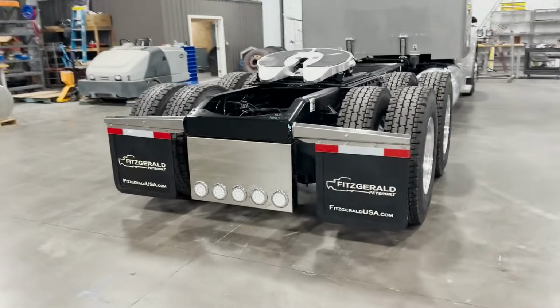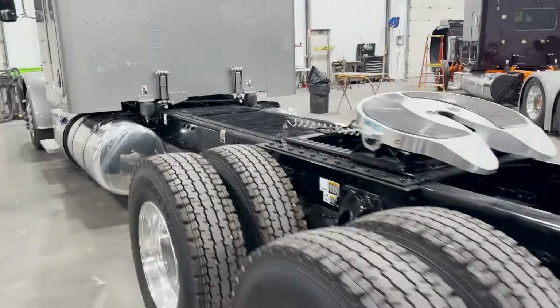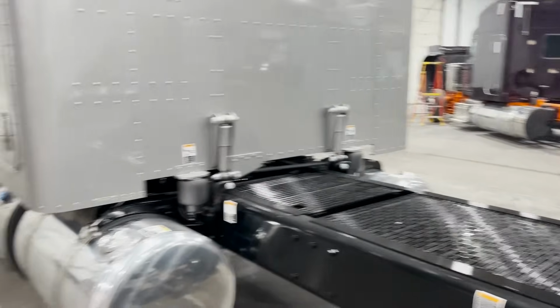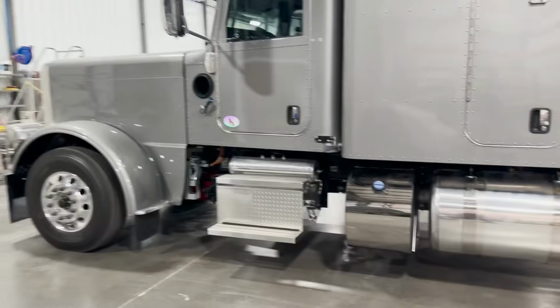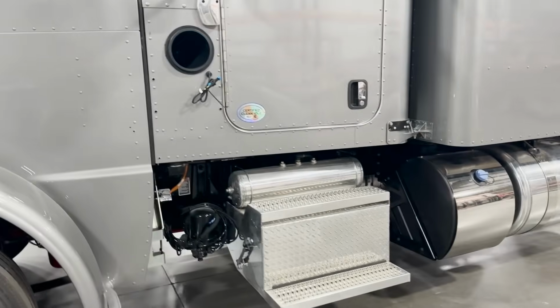We did the 12 gauge rear center panel. We've got the Merit deck plate fitted in. We just got to do our air and electric bars right here. And then we got cabin sleeper panels. They've already painted those. They're still in the paint booth, I believe.